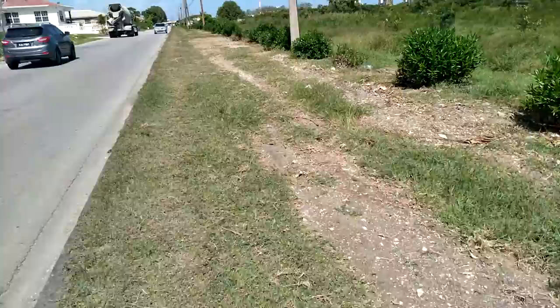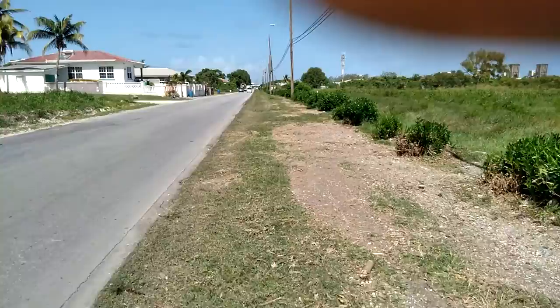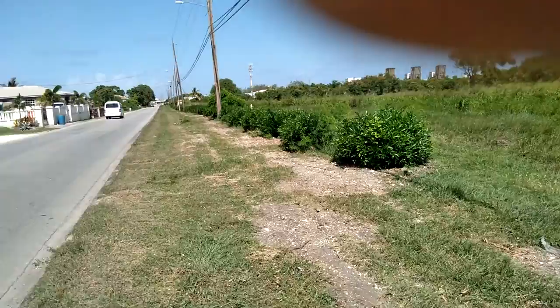I'm doing a walking video. Look around the Adams International Airport. Once again, I'm walking along Coverley Road in Christchurch. This is the old Coverley, which is best referred to as the old Airport Road.